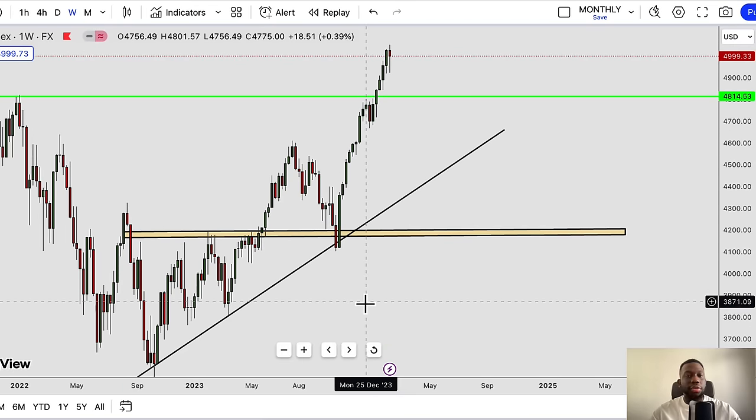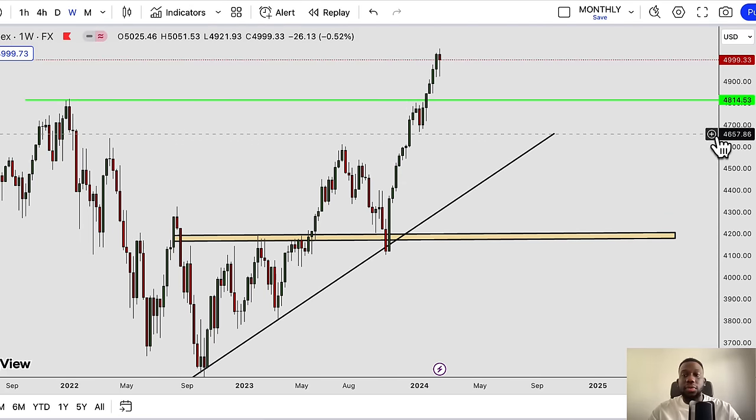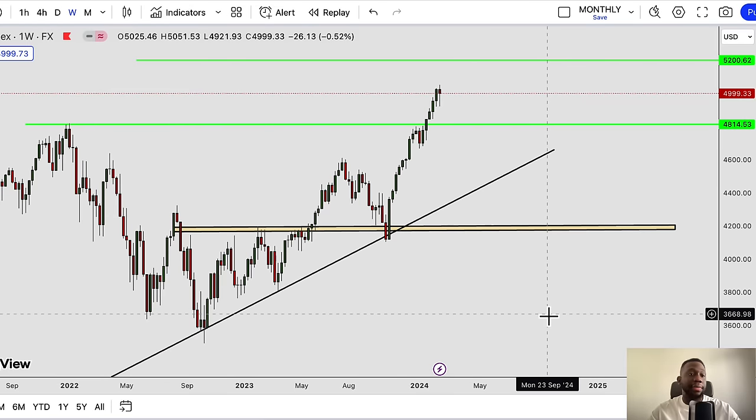Yes, a potential 800 pip move to the upside. I took out about 25% of my position here. I moved stop losses to break even. So I'm coasting on S&P 500 and I'm chilling.